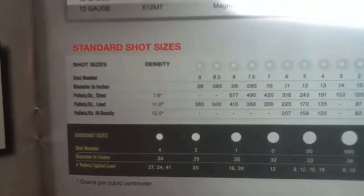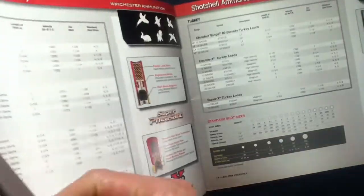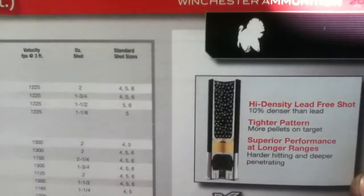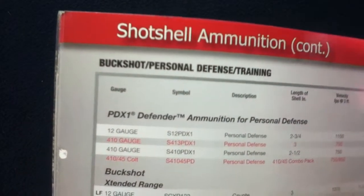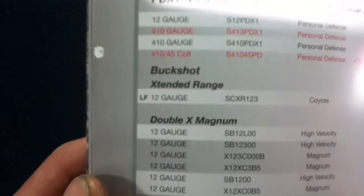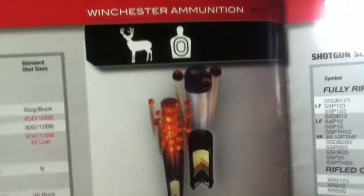They specifically go into that as well here in this little table. And actual relative size comparison. Looking back here, that's the first time they introduced that table there. A little bit more on their features there. Buckshot: personal defense and training, the PDX1 Defender, Buckshot extended range, Double X Magnum, Super X, WINLITE, Super X trials and blanks.